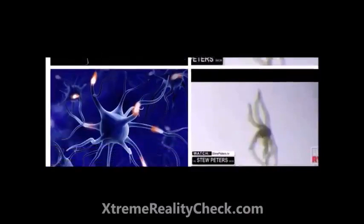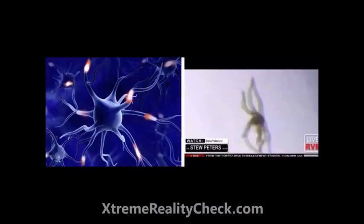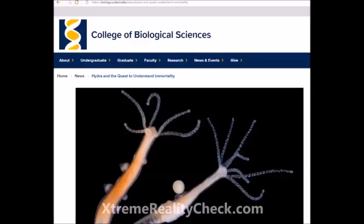But let me go down now on the collage that I made and show you what looks more like what they're seeing. This is not a Hydra vulgaris. This is a neuron. This is a neuron from our nervous system. And I believe this slide is a synthetic neuron. So let's see how that ties in to the Hydra vulgaris. Let's go over to UC Davis. All of this is from their official website, ucdavis.edu. They have an extensive Hydra program.